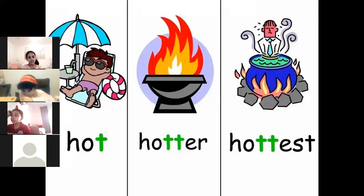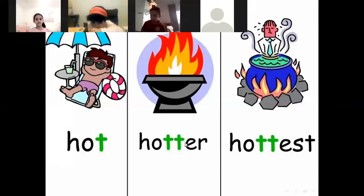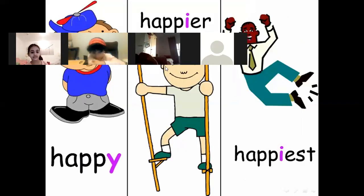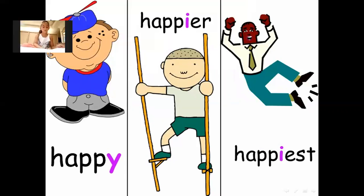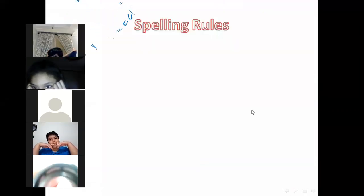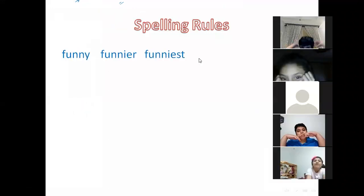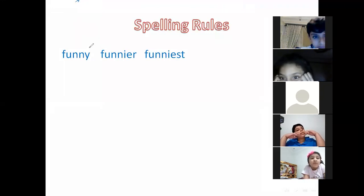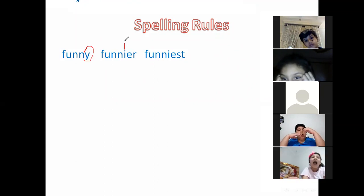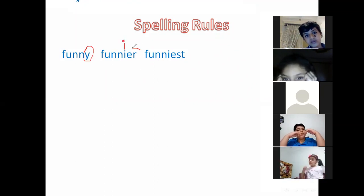Here, the boiling water is the hottest. Look at here, the first man is happy. The second is happier, and the happiest one is the last one. So here we have some spelling rules. If we have Y at the end of the adjective, we took this one before when we want to add ER or EST, we took it in spelling if you remember. If we have Y at the end, we would change the Y to I, then we would add ER.